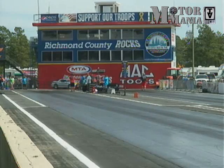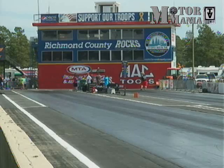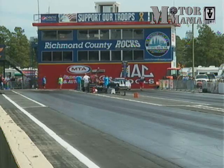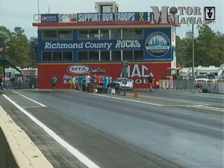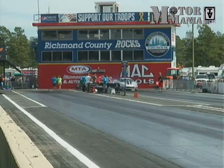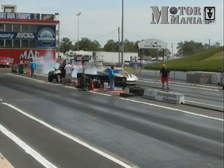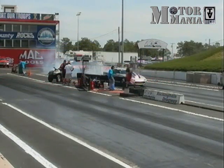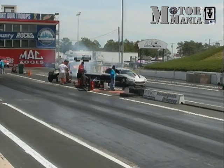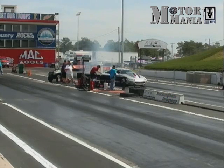And how about your number 1 qualifier, Trenton George, 2002 Camaro. 503, 141 in qualifying. All right, going to remind foot brake. They're going to scrape the track, so go ahead and shut them off. Open the hoods, get out of the car, hang out, go grab a hot dog.